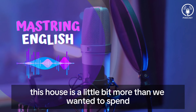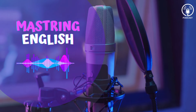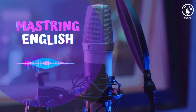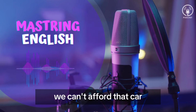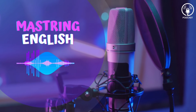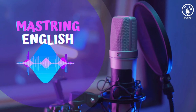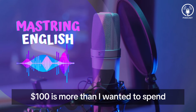This house is a little bit more than we wanted to spend. We can't afford that car. It's more than we wanted to spend. $100 is more than I wanted to spend.